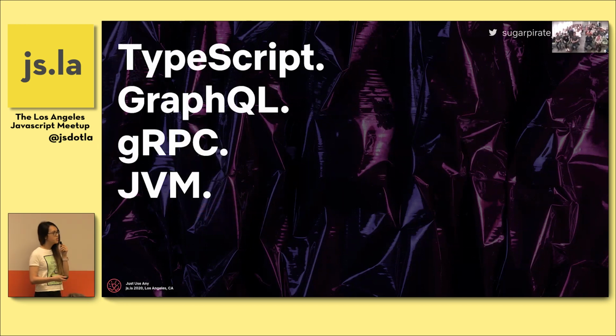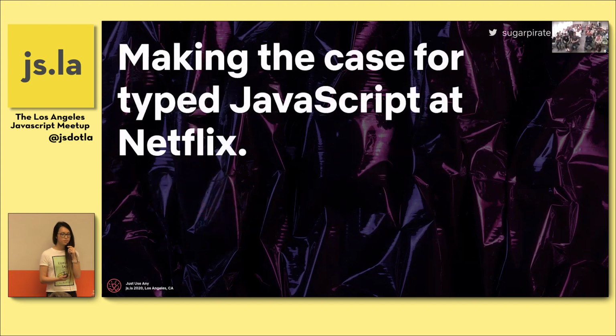Pretty much everything we use in our team has a type system somewhere. Our UIs are written in React and TypeScript. We access data through a GraphQL gateway. And behind the scenes, we have these JVM-based microservices that are communicating with each other through gRPC.